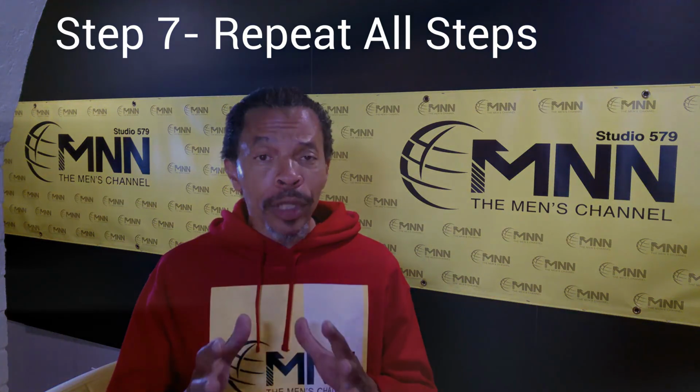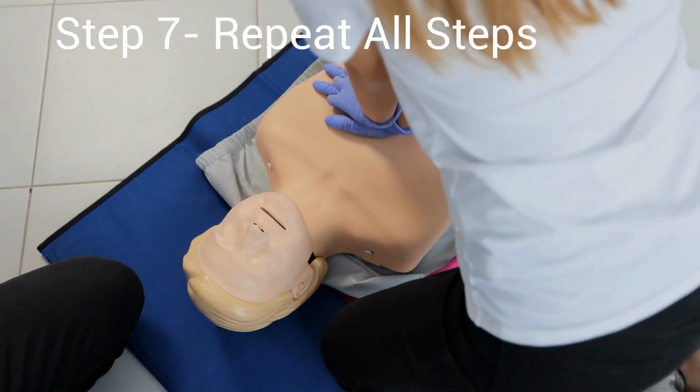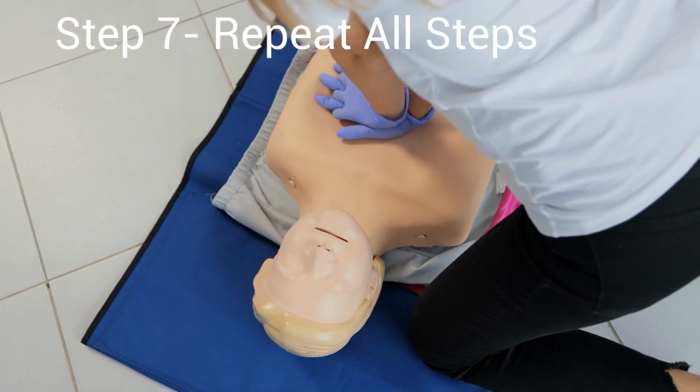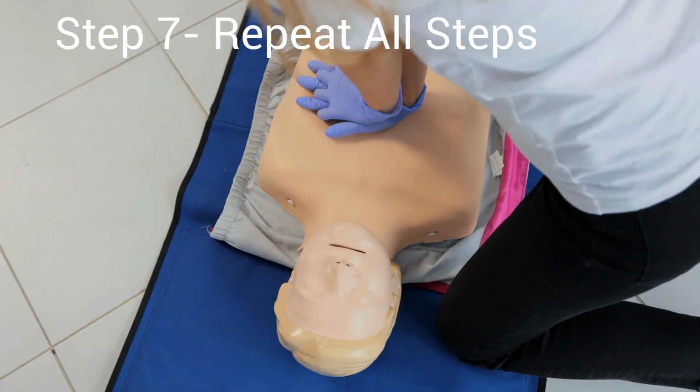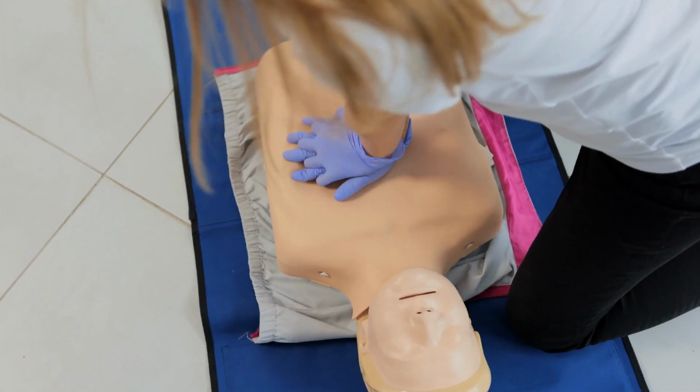Now remember, 30 compressions per 2 breaths, at a rate of 100 to 120 compressions per minute. Note, end the cycles if the scene becomes unsafe or you're unable to continue performing CPR due to sheer exhaustion. And this happens in these cases.